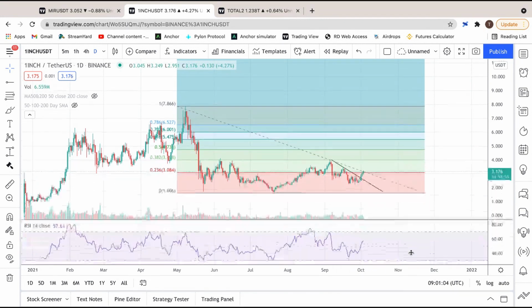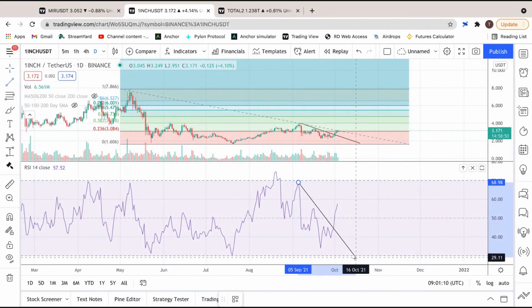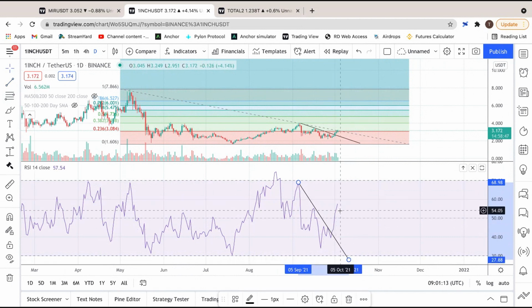Just want to take a quick look at the RSI because again, even with 1inch, we do have a breakout on the relative strength index right there. Very clear one as well, very big one, with some room to grow too. So even 1inch looking really good.